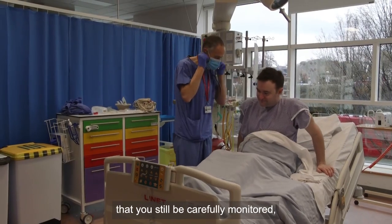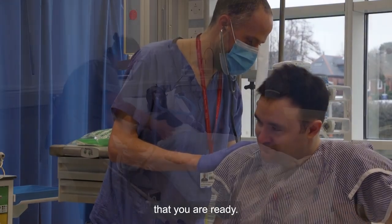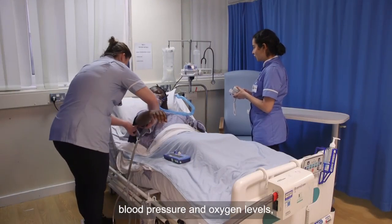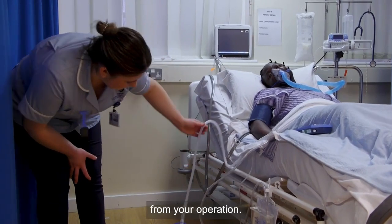You can be reassured that you will still be carefully monitored, however, and will only be transferred to the ward when your doctors are satisfied that you are ready. We will continue to assess your observations, for example your heart rate, blood pressure and oxygen levels, plus any blood tests or relevant scans. You may still have some of your lines in from your operation.